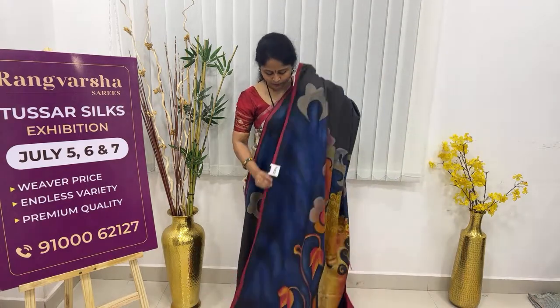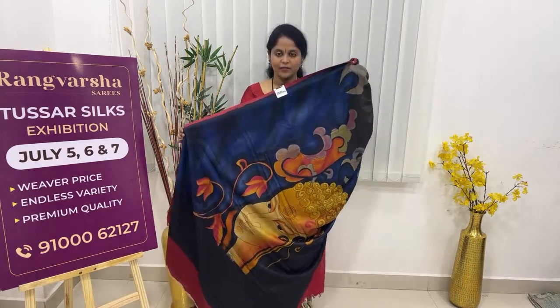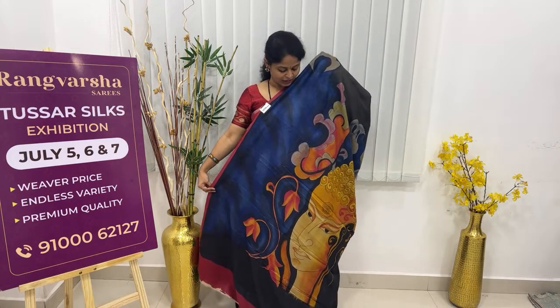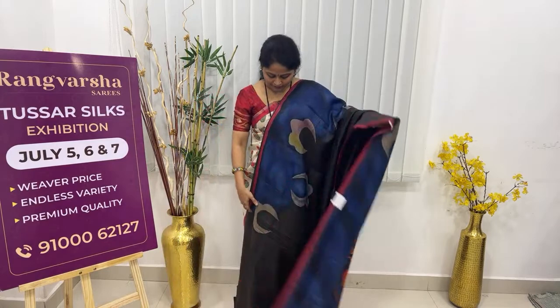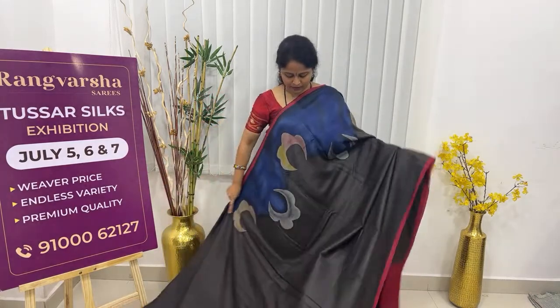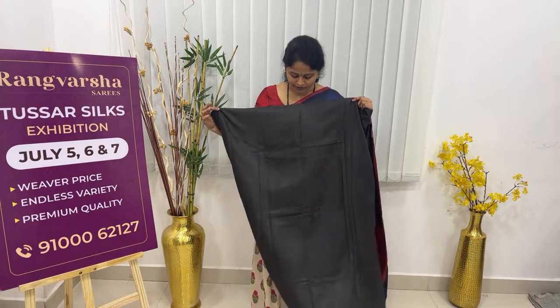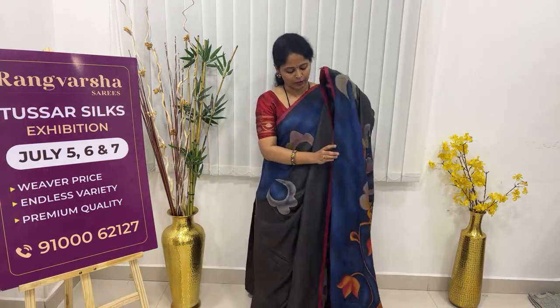And this is the pallu. Look at the pallu. A very pretty pallu. A contrast color pallu. A complete digital printed pallu. It actually looks like a painting. So this is the print for the pallu, and for the full saree, it's a plain saree. This is how the pallu looks.